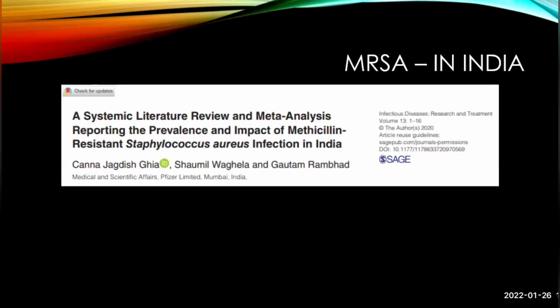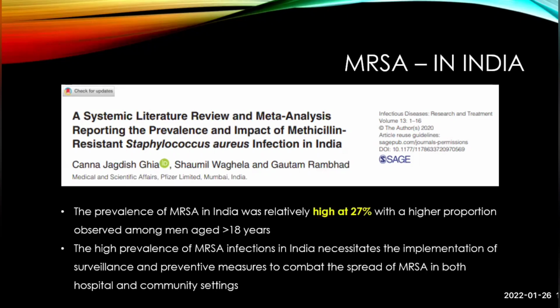When we look at the MRSA prevalence in India, this was a systematic literature review and meta-analysis. Here they have seen that the prevalence of MRSA in India is very high, around 27%, and a higher proportion is seen in men. This necessitates that we take up the necessary surveillance and preventive measures to ensure that this MRSA is contained.